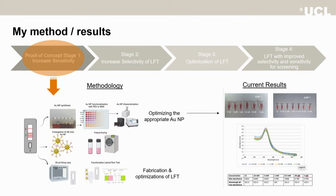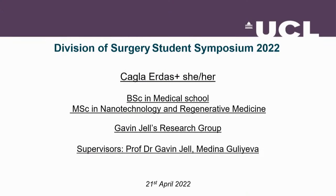Consequently, a freeze drying procedure will be conducted to ensure that the antibody's sensitivity and reactivity is retained when in the dried state and the rehydration or rewetting state. And lastly, I will be in the fabrication and the optimization stage of my project, which involves optimizing the sensitivity and the limit of detection for the LFT. Thank you for listening. Hope you enjoy.